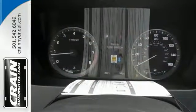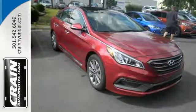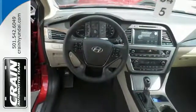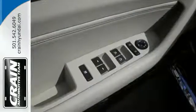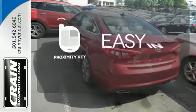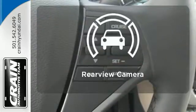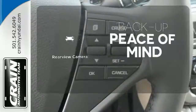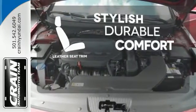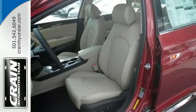Efficient power is sure to excite with Shiftronic and Drive Mode Select. Granting all this and still offering a color touchscreen, HD radio, and Bluetooth hands-free phone system as standard, the choice is evident. Stop searching for your car keys in your purse or pockets with Proximity Key. Hindsight is 20/20 with the backup camera. The leather seat trim offers style and durability. Strength, space, and sophistication contribute to a more satisfying experience every day.